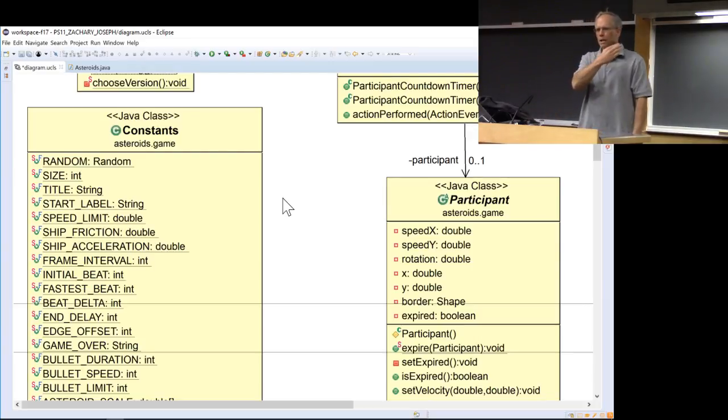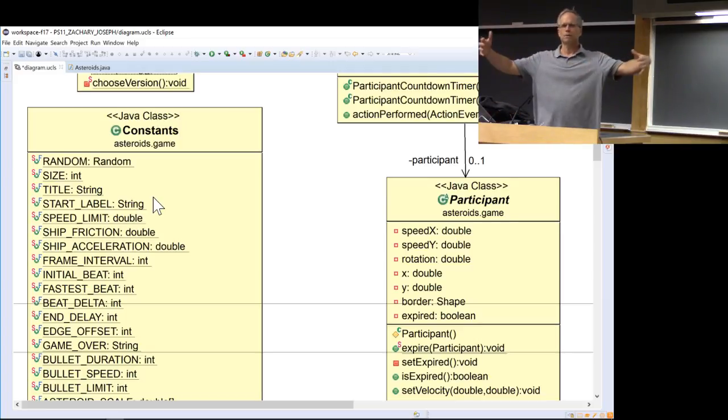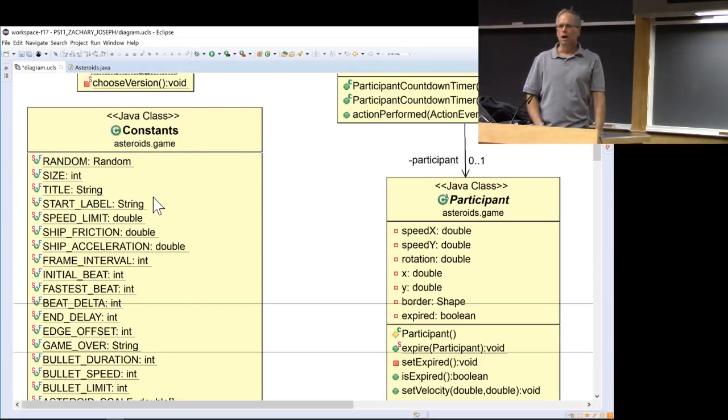Including, there are lots of constants in this class that aren't used anywhere in the program. They were used in my full program, but they're not used in the stripped down program. So if you find yourself wondering where should I put something, or how big or how fast should this be, you might find the answer by looking through this class file to see what there is.